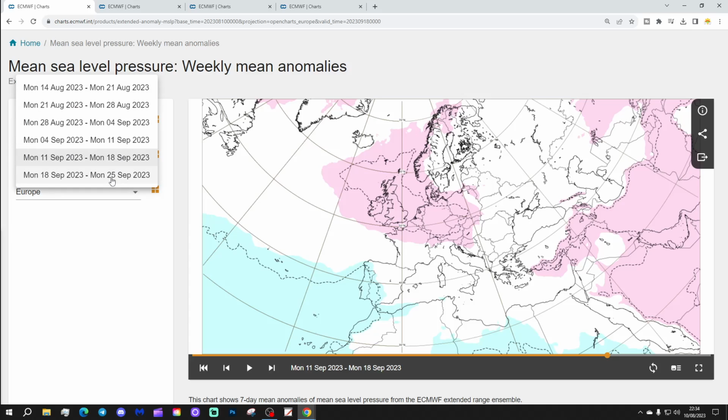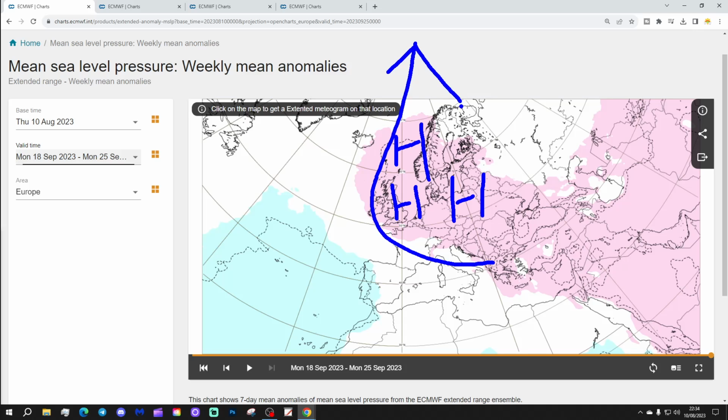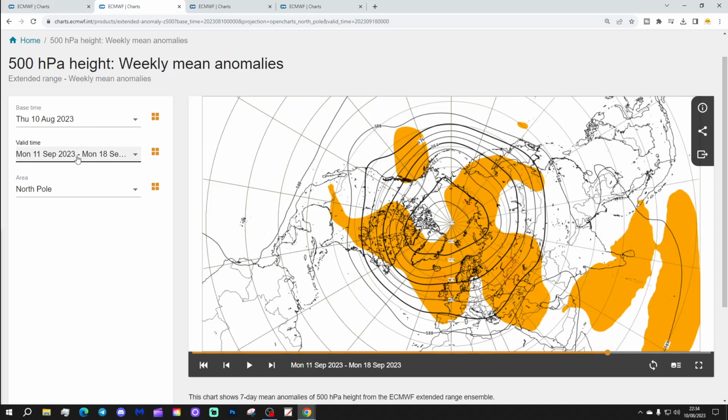Right, week 6 will be the 18th to the 25th of September. Let's have a look. And high pressure continues. Look at this. A high pressure there, sitting over and to the east coast. That could be very warm as well. Might get the wind up from a southerly direction with that one.